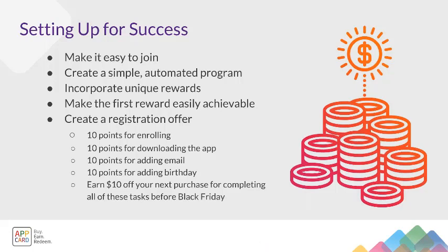Make that first reward easily achievable. We have some very smart data scientists here who have determined that customers are less likely to churn if they're able to redeem a reward after 3 to 5 visits. The sooner customers are able to redeem that first reward, the sooner we see tangible value in the program.